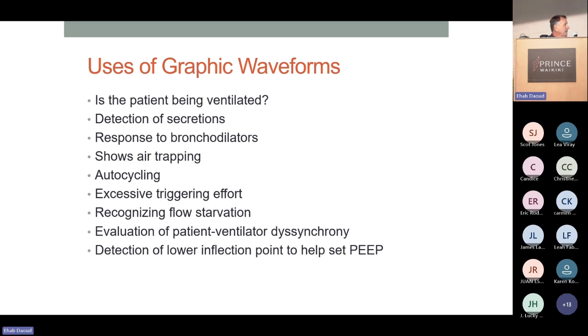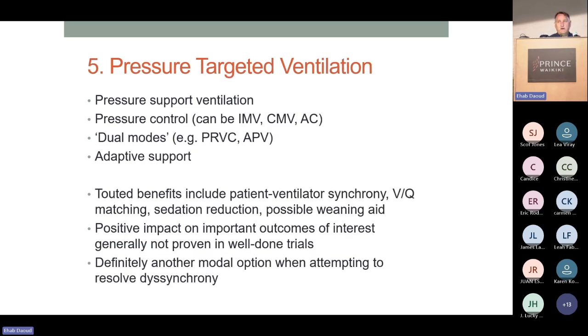So fifth on this list of what I think may be major developments for me in the care of my patients is the availability of modes of ventilation that are pressure targeted. So the MA1 only had volume controlled mechanical ventilation. But by pressure targeted, I mean such modes as pressure support ventilation, pressure control, and Rob talked about how those can be delivered in a variety of ways, and the dual modes, which we use a lot, and adaptive support ventilation. The touted benefits of these modes of ventilation include patient-ventilator synchrony, possibly improved ventilation perfusion matching, maybe less sedation, possible aid to weaning and liberation of the patient.